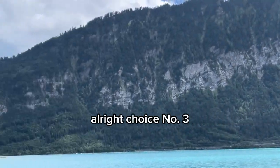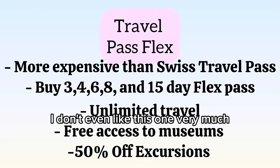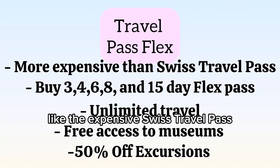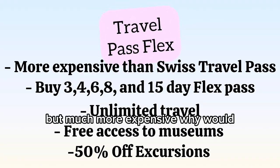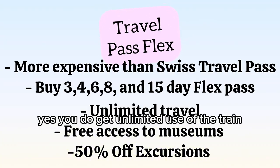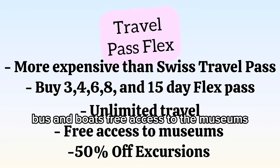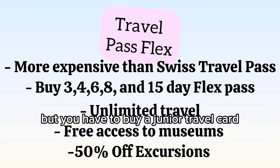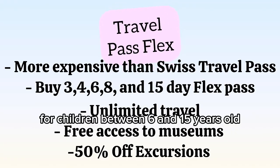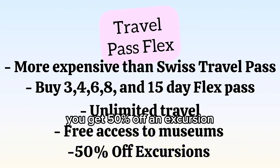All right, choice number 3, the Swiss Travel Pass Flex. I don't even like this one. Very much like the expensive Swiss Travel Pass, but much more expensive. Why would you even choose this? Yes, you do get unlimited use of the train, bus, and boats, free access to the museums, but you have to buy a junior travel card for children between 6 and 15 years old. You get 50% off an excursion.